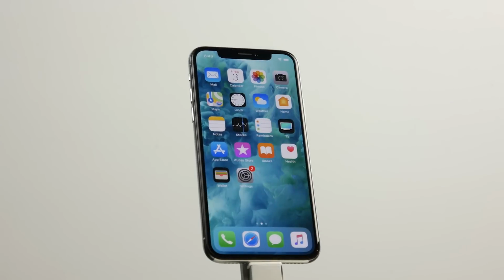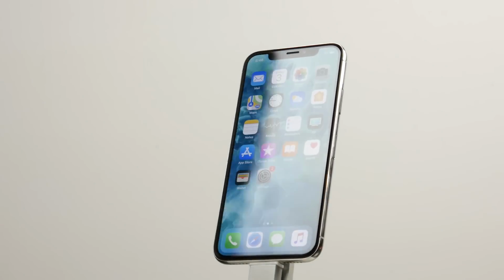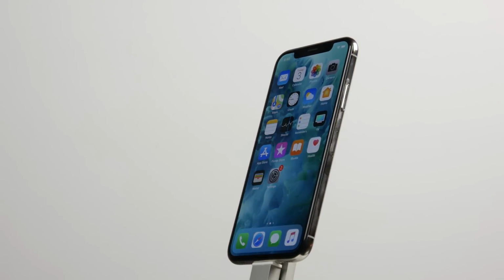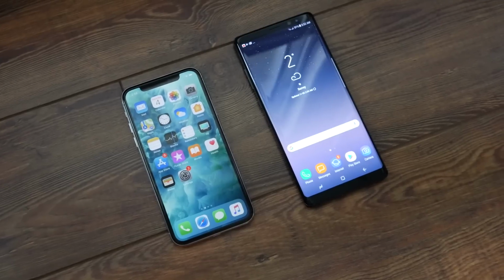Now, in more real-world day-to-day experiences, you're probably not going to find a huge difference between the two, as we demonstrated with the app launching capabilities. Both are kind of head-to-head. The iPhone does load up some things a little bit faster, but not a major difference.